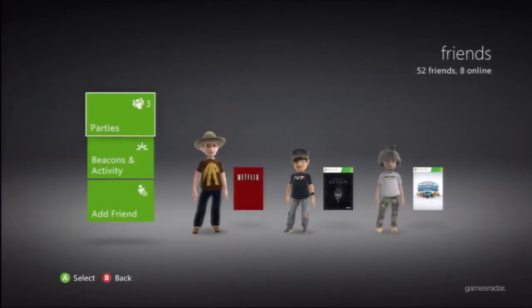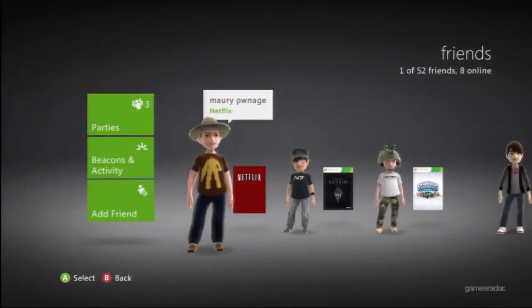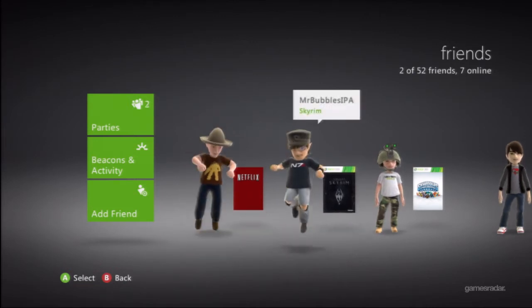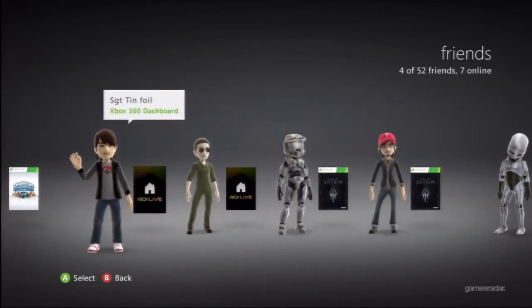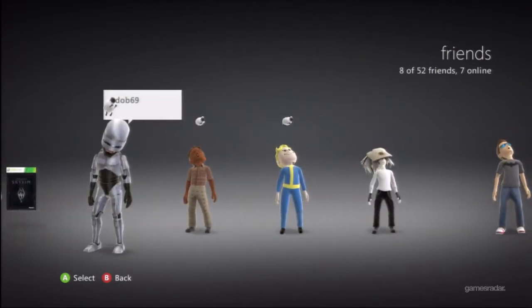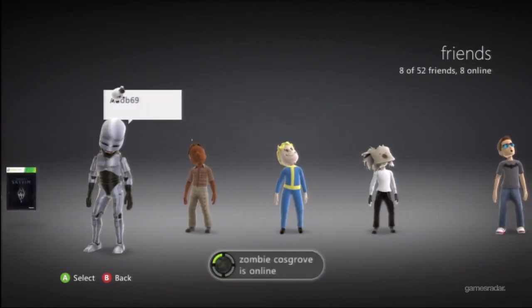So going into the actual friends list, you'll notice before, in the current dashboard that you have right now, unless you're watching this after it's already been updated, the friends just stretch on into infinity. Now you only see 4.5 at a time, and then it just moves all the way over. And then there's the sheep. I like these sheep though. That's kind of nice. So that's a nice Fallout touch. This guy's looking really creepy.